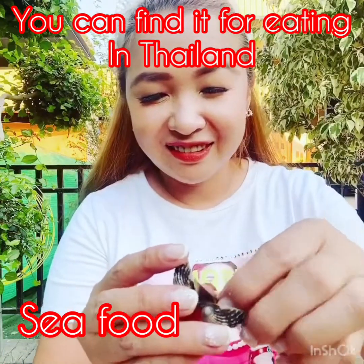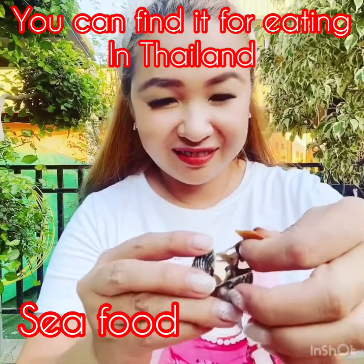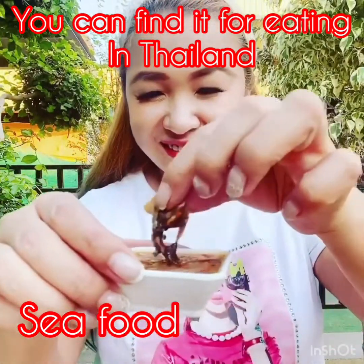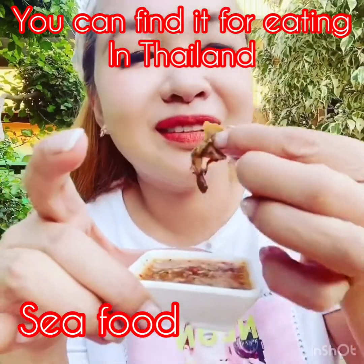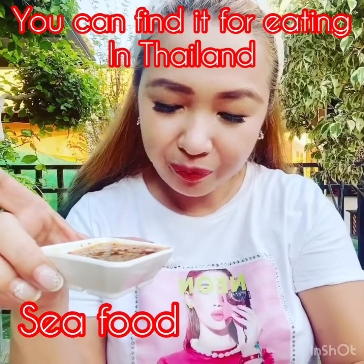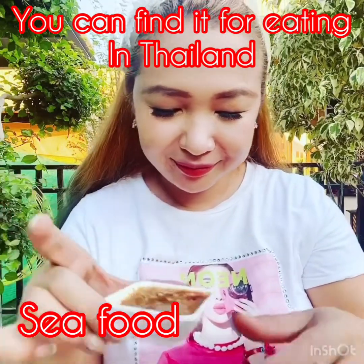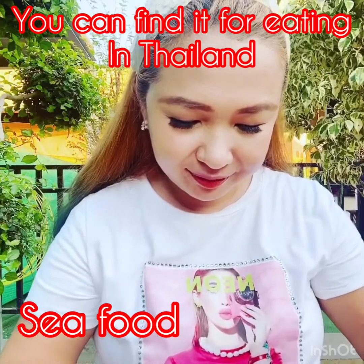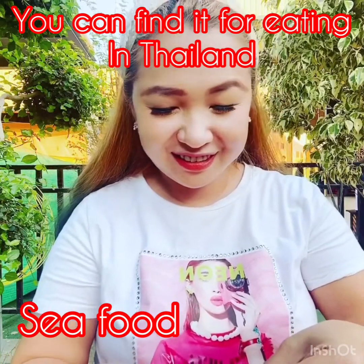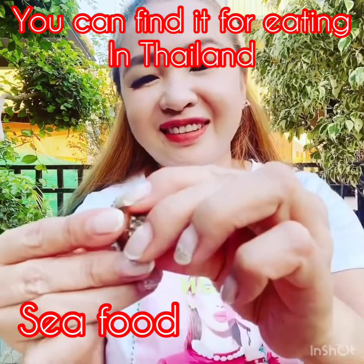Koku. Thai people call this shell hoi krang. I love to eat with the seafood sauce. It is very delicious, and I feel so spicy, but I have to eat it. Very delicious for me. A lot of people come and find seafood for eating, and me too.